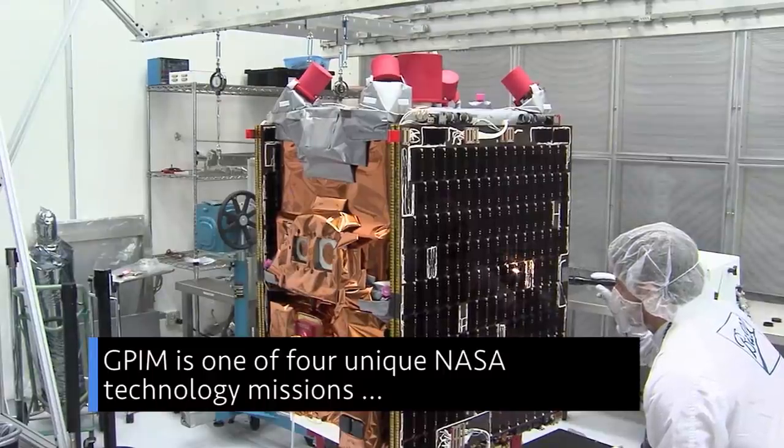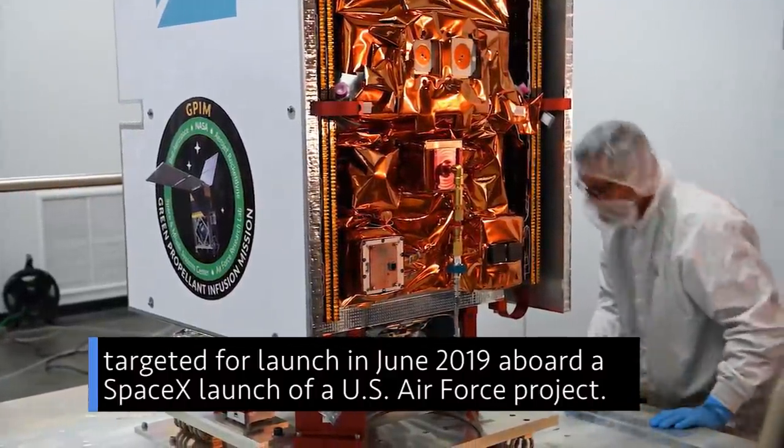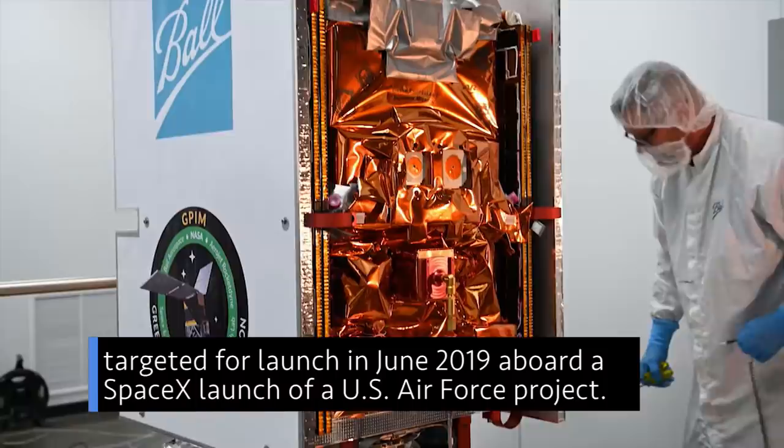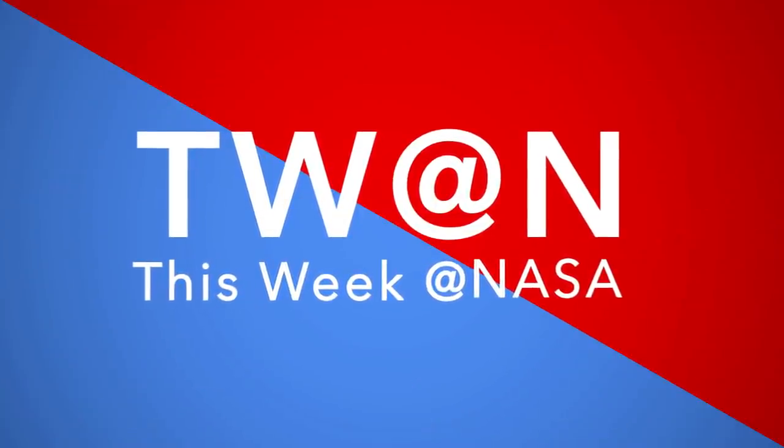GPIM is one of four unique NASA technology missions targeted for launch in June 2019 aboard a SpaceX launch of a U.S. Air Force project. That's what's up this week at NASA.